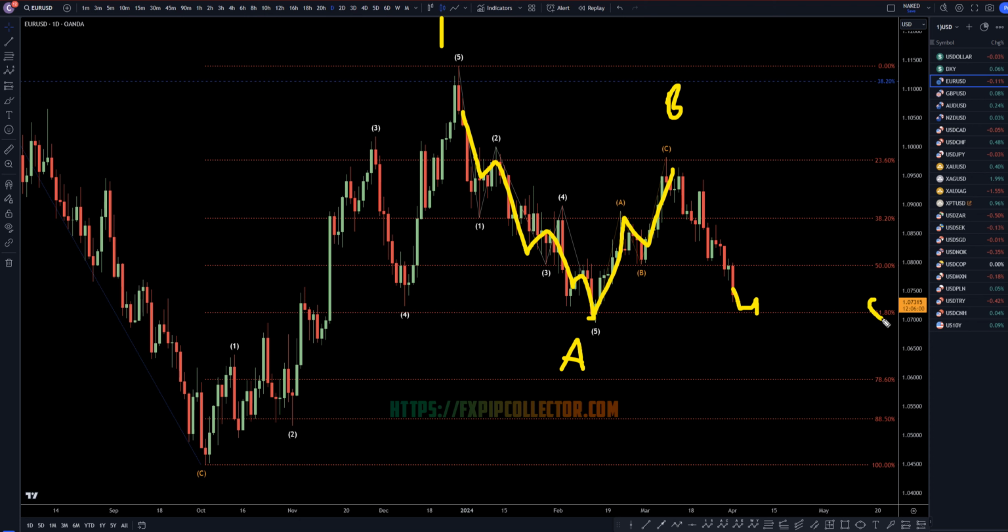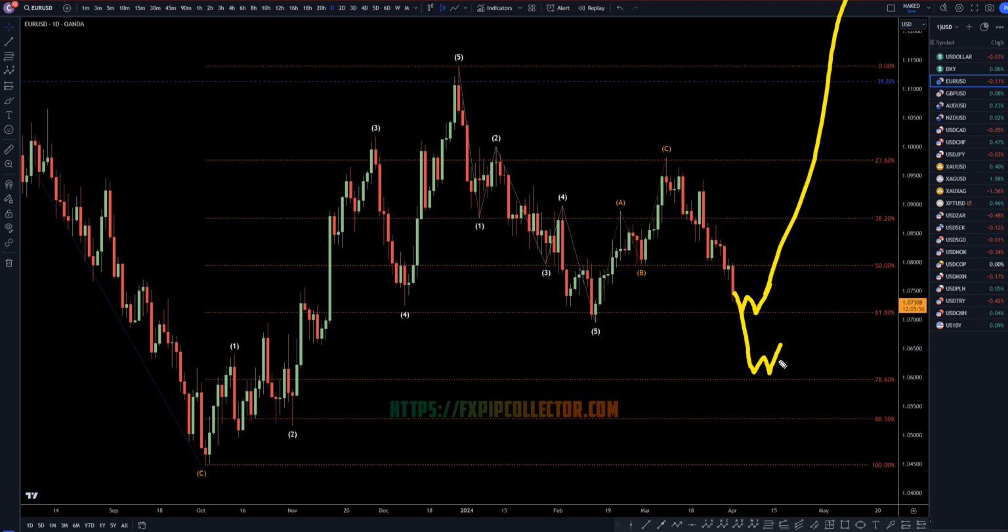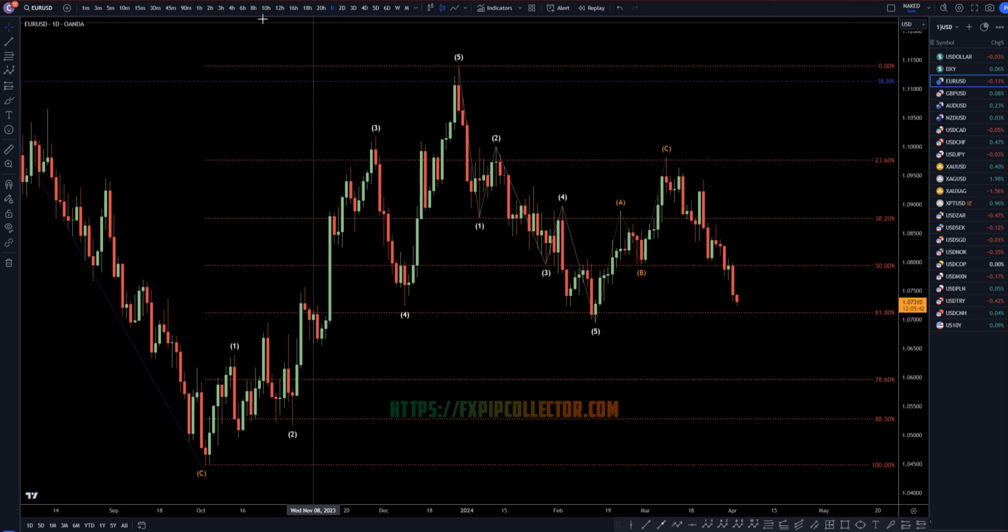Now it could stop at the 61.8, ending at wave 2, wave C of 2, and continue the uptrend. Or it could possibly go all the way down to the 78.6. But either way, I definitely think we're going to be able to recognize when this wave 2 of C is over and it starts that big uptrend for the wave 3. Either way, it's definitely still going down as of right now.